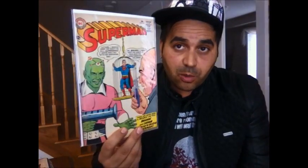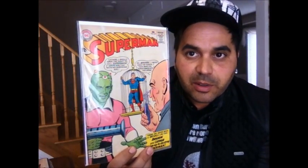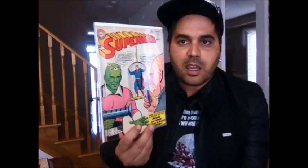Superman, Curt Swan, gorgeous cover. This is issue number 170 or 167. It's the first appearance of the team up of Brainiac and Lex Luthor, and this also has the first appearance of Brainiac 2.